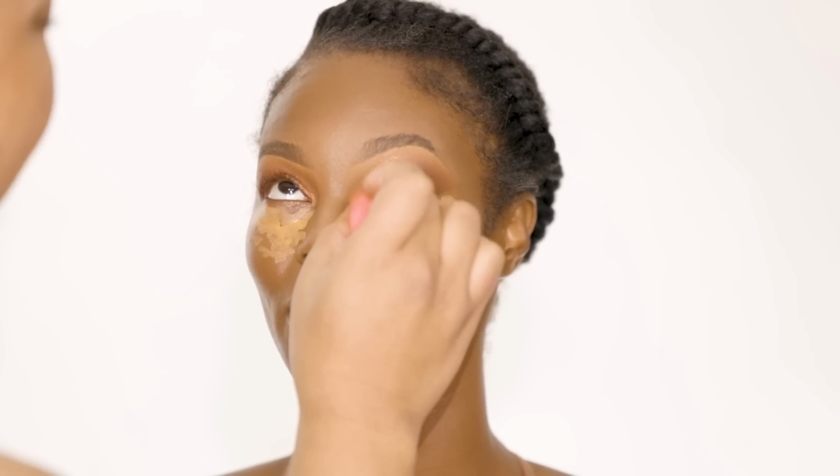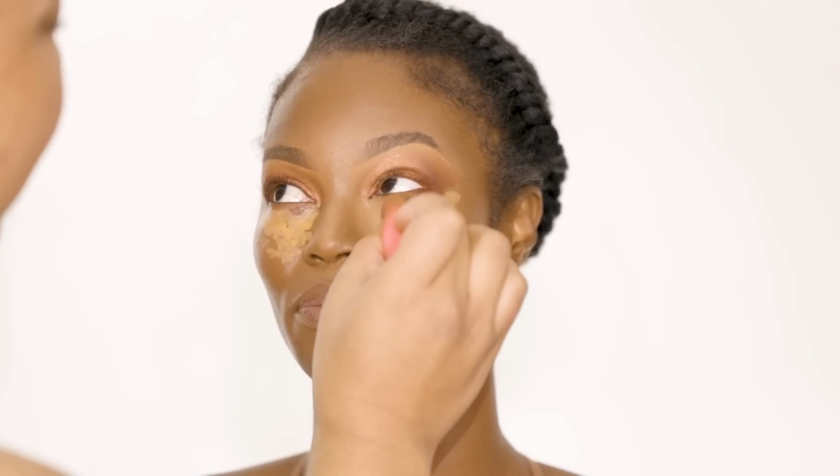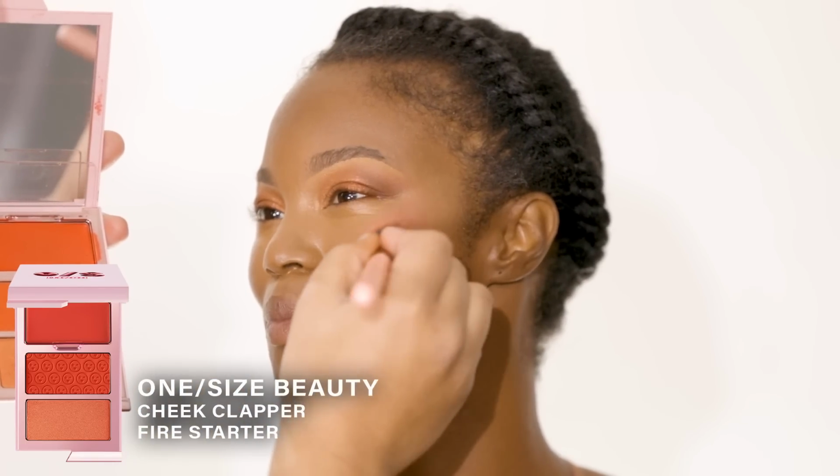And I was really honored that she decided to sit in my chair, because she said as a model it's very hard for her to go on set and trust the makeup artist because they don't really listen to the model. And I feel like for me as a makeup artist and also a brand founder, it's important to listen to the model too.